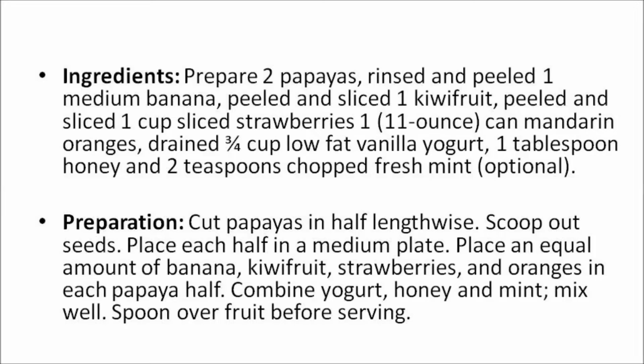Now, cut the papayas in half lengthwise. Scoop out the seeds. Place each half in a medium plate. Then place an equal amount of banana, kiwi fruit, strawberries, and oranges in each half of the papaya. Combine your yogurt, honey, and mint and then mix it well, and spoon it over the fruit before serving.